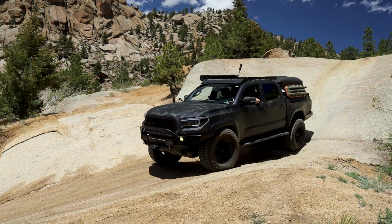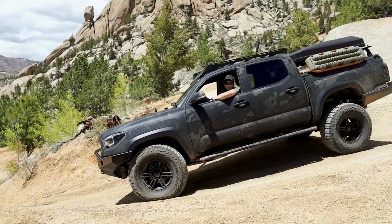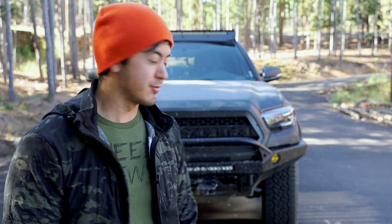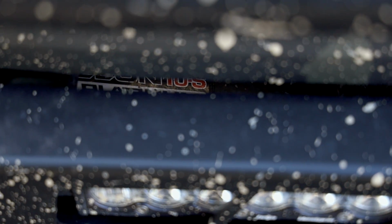I think it looks great and it supports all of the components that I need to put in it. So I have a Baja Designs S8 20-inch light bar, Baja Designs Squadron Sport fogs up front, and then I have a winch as well. It's a Warn Zeon 10S Platinum with a synthetic line.